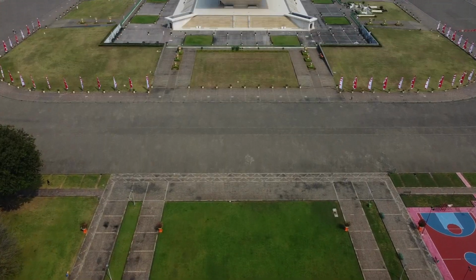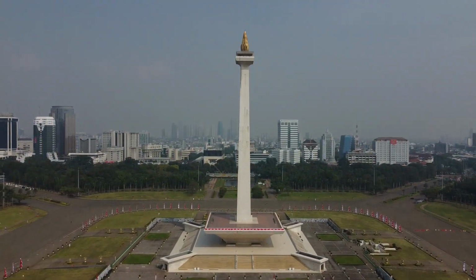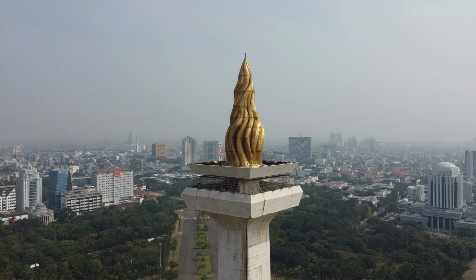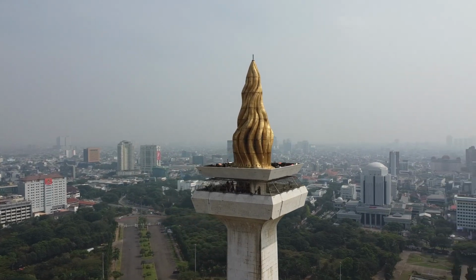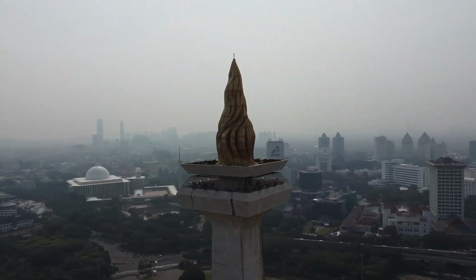The original designer was actually told to try and make it a little bit smaller at one point when they were trying to do the building phase, because it was just going to cost so much, but he said, no, I refuse, this is what I've proposed and this is what I'm going to build. And then lo and behold, it was built, so well done for that. At the top you can see a gold flame marking the independence, and that is actually made of 50 kilograms of gold leaf.